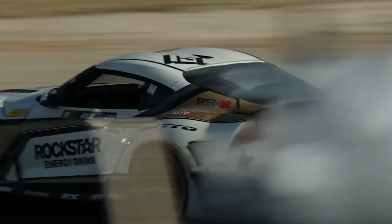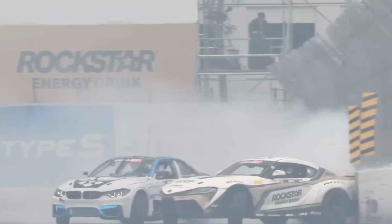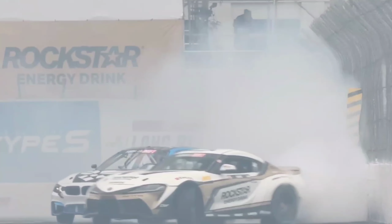The 3.0-liter, or GR Supra 3.0. This is where things get serious. This is the heart of the Supra legend, featuring the powerful inline-six engine.